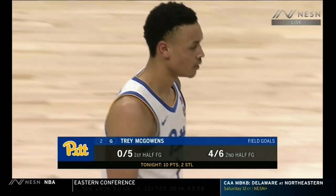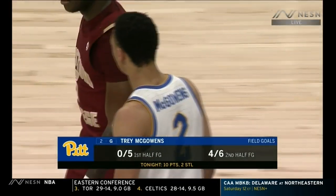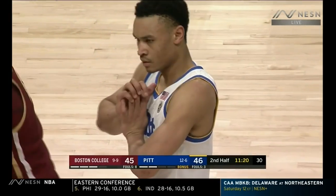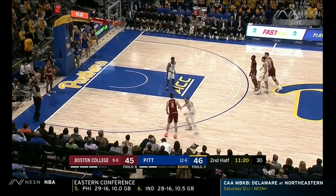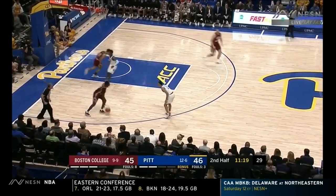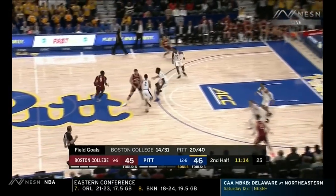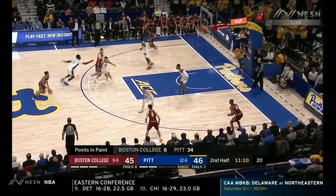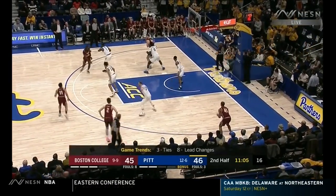And his backcourt scoring mate, Xavier Johnson, has 7 dimes. So not scoring at the level of McGowan's, but is certainly facilitating as best he can. And it's a 46-45 game. In fact, if you were wondering about overcoming deficits to win for Jeff Capel at Pitt, they overcame a 14-point deficit against North Carolina back on January the 8th, came back to win it. And tonight they were down by 14, 33-19 before going on that run at the end of the first half.